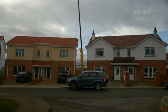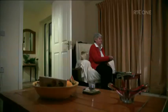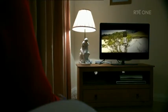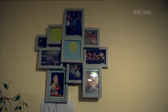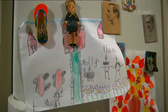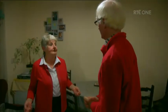While Monica made the move to avoid the cost of upgrading an older house, her neighbour Dorothy chose her passive house for health reasons. What was your last house like? It was only 10 years old. I had a big garden, but I just found that I couldn't do it any longer, so I moved in here. So much more manageable. It's far more manageable for me, yeah. My health has improved since I came in here. It has? Yes. And you're sure of that? Oh, I'm positive of that.